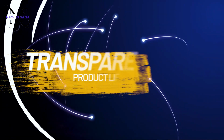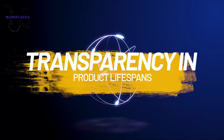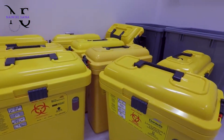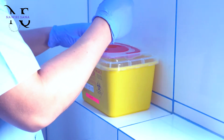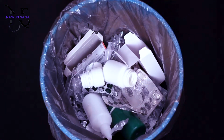6. Transparency in device lifespans. Another thing that can be done is to improve transparency regarding the lifespan of medical devices. Manufacturers should provide clear information about the expected lifespan of their products, allowing healthcare providers and patients to make informed decisions in future purchases.